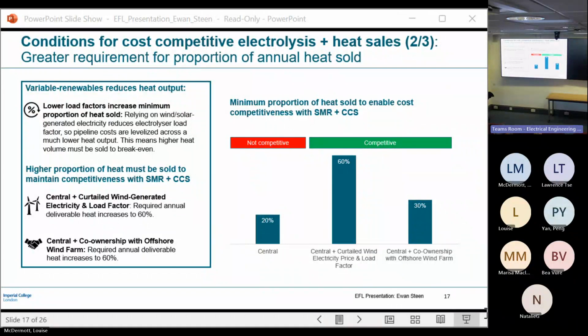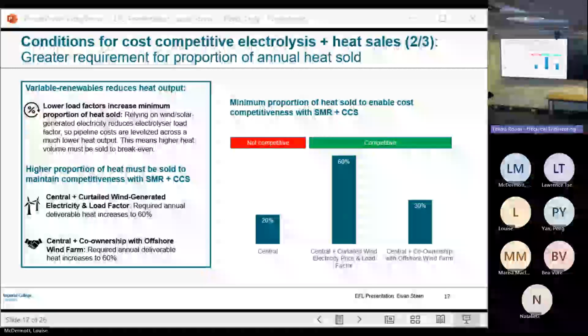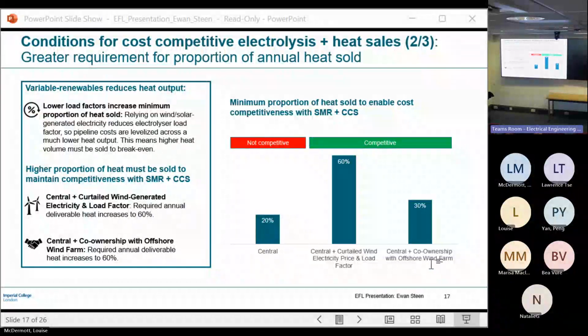So the issue is that as you lower the load factor, which you inevitably have to do if you're using only variable renewable electricity like wind or solar, then your pipeline costs are going to be levelized across an increasingly smaller amount of heat volume. So that means you must sell more of that heat to break even. So that would mean that you'd have to site somewhere where you can be guaranteed that there's greater demand for your heat than if you were doing grid electrolysis.